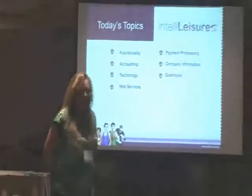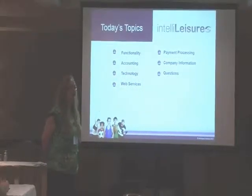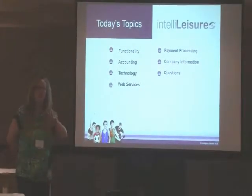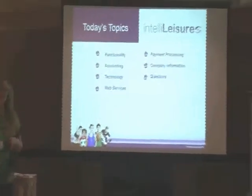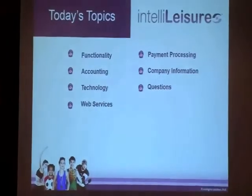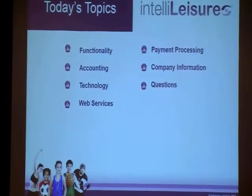We have 30 minutes, which, as you know, is certainly not long enough to get into the depth of the software and what it can do. So these are the highlights that I would like to go over for you. Everybody has different decision-making criteria for what you're looking for in a piece of software, so we're going to look at some of these at a very high level to see where we fit in. And obviously we're here for the rest of the day. Happy to show you the software if you'd like to see it. Happy to review any points of it that you'd like to see.